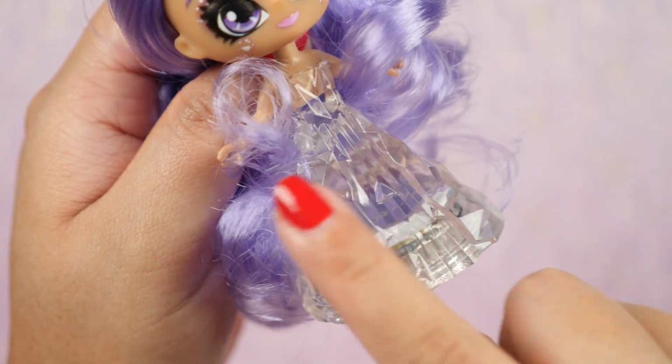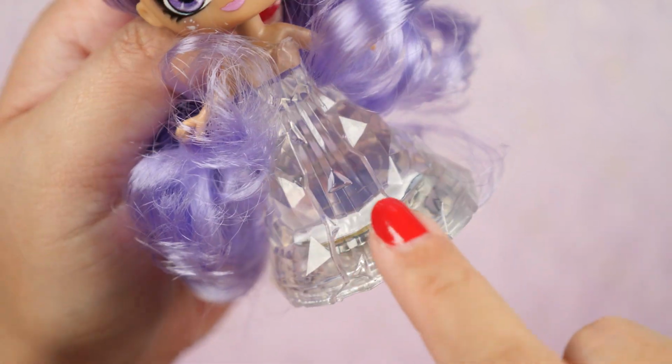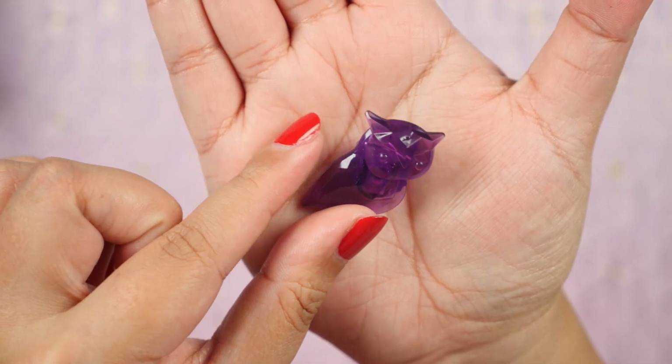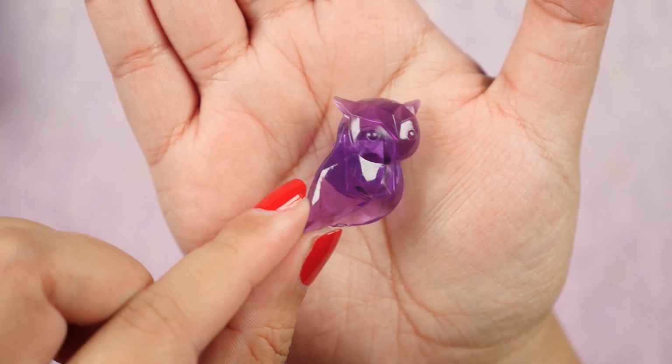Her dress has some geometric patterns on it. There's this waterfall texture up front and little triangles. I do think it's cute that they made the dresses a little bit different instead of just using the same mold. Here is our crystal hair clip, and this one is an owl. It's so cute. I love owls.